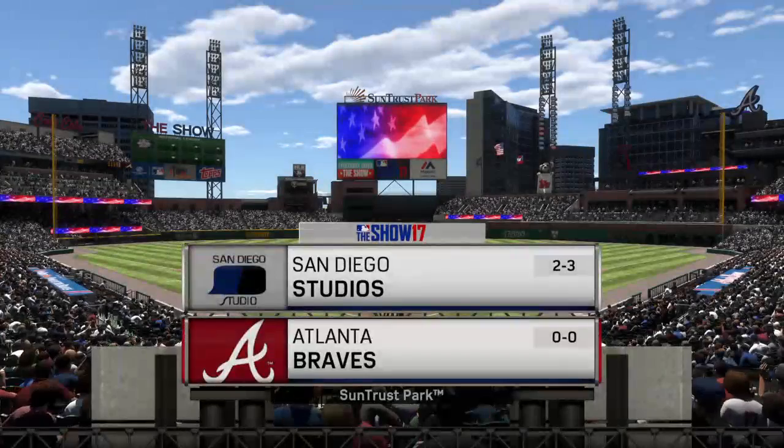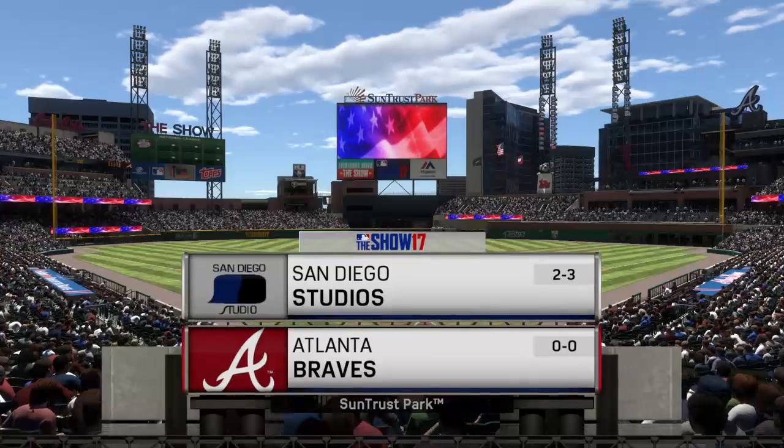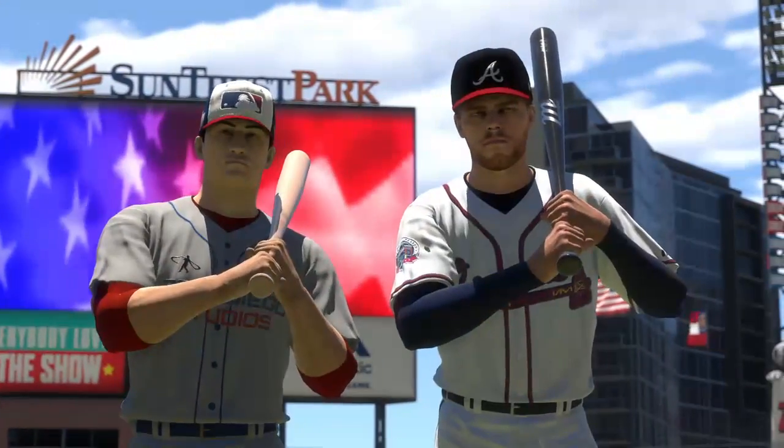Now from Cobb County, Georgia, a look there at SunTrust Park. Should be a good conquest matchup today between the Superstars and the Braves. San Diego will look to grow their empire. Coming up next.